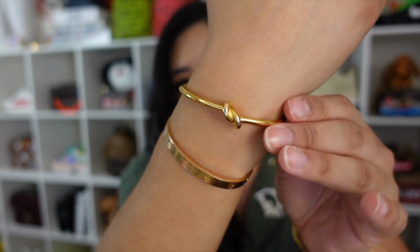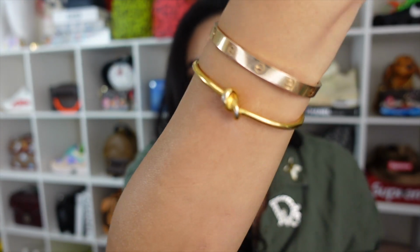It's this knot here, which I've worn a ton. I really, really love this piece. It's not going anywhere because this is definitely old Celine, so old Celine isn't going anywhere, even though I got rid of my belt bag. Still love this part as old Celine.